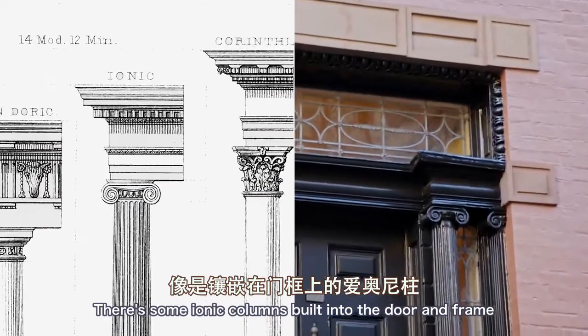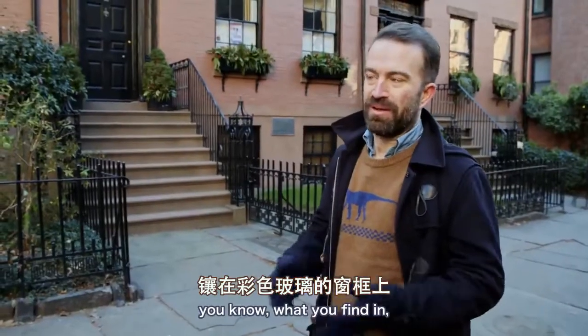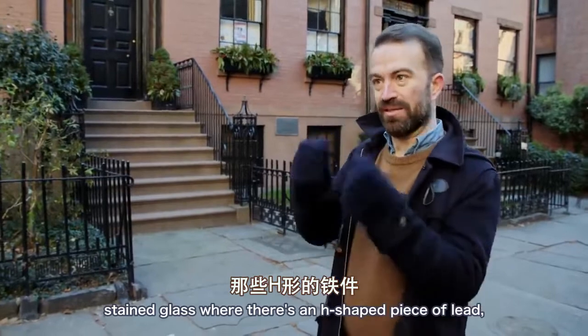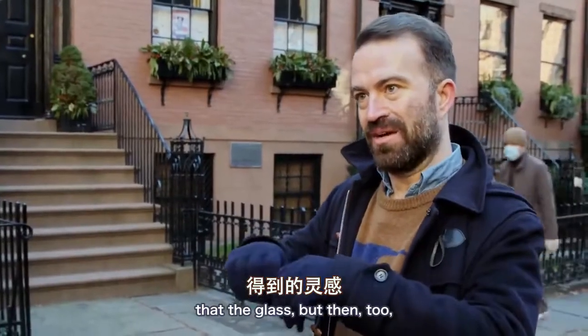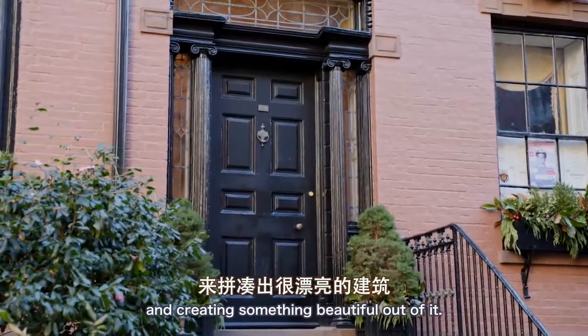There are some Ionic columns built into the door enframements and leaded glass, which is drawing a bit from what you find in stained glass, where there's an H-shaped piece of lead the glass threads into. It's a way of dealing with very small pieces of material and creating something beautiful out of it.